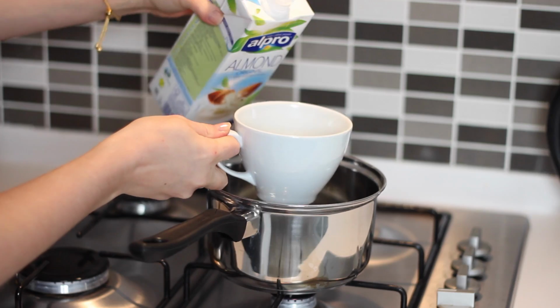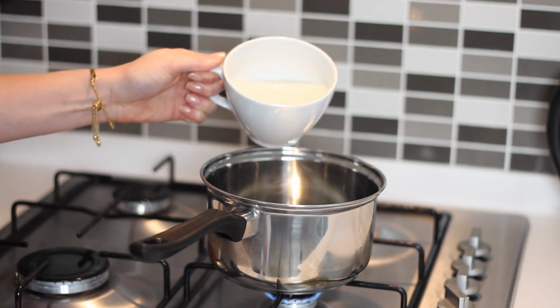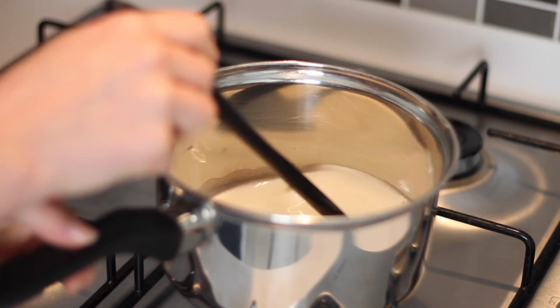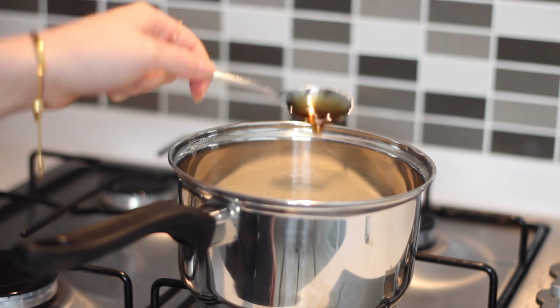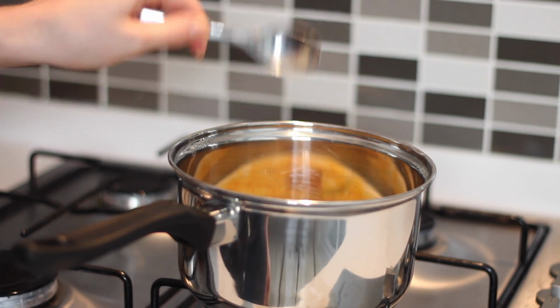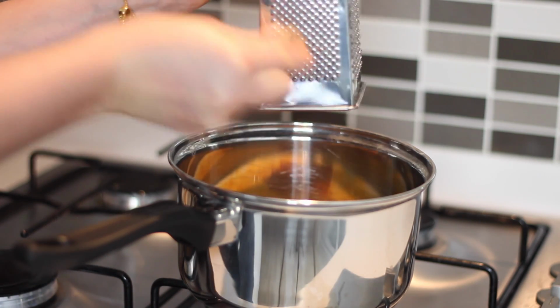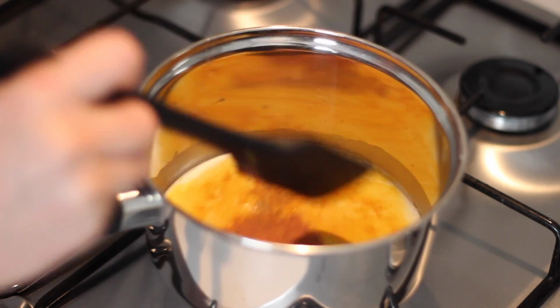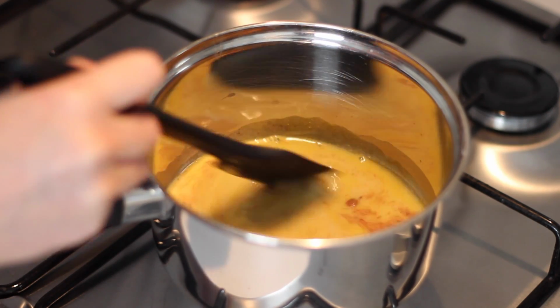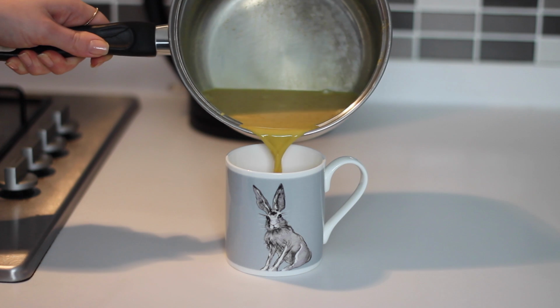For this I just heated up a cup of almond milk on a low heat in a small pan. Once it was warm I then added in 1 teaspoon of maple syrup, half a teaspoon of turmeric, 1/4 of a teaspoon of ground cinnamon, 1/4 of a teaspoon of ginger, a small grating of nutmeg, and I gave it a really good stir, and then I poured that into a cup. I then also took a cinnamon stick and I almost used that to just stir it all together.